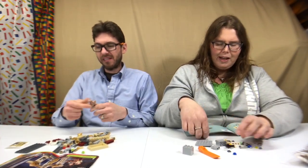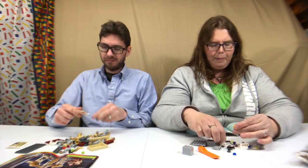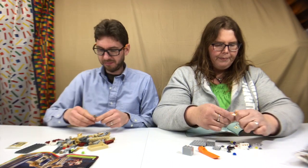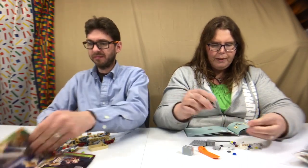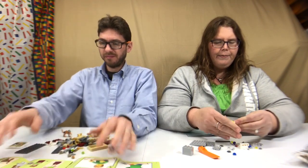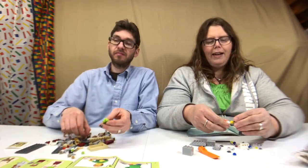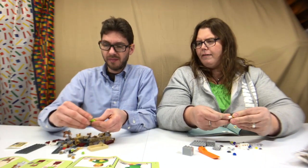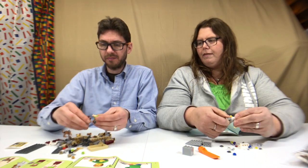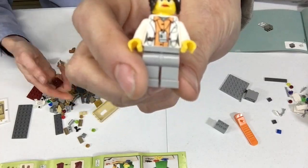Let's check out my scientist girl. She doesn't look happy. I think something has gone wrong with her experiment. She looks very serious. This could be her happy face. Oh, Shaggy. I love Shaggy. Do I have a Shaggy already? You got the van. I do have the van. So you probably shouldn't have put him together. But that's okay.